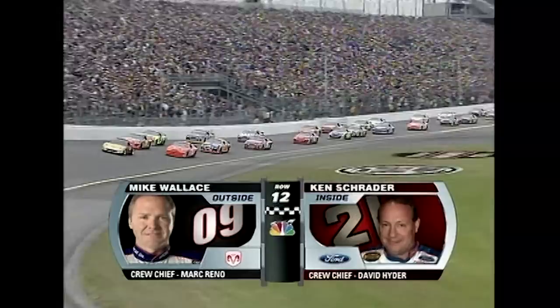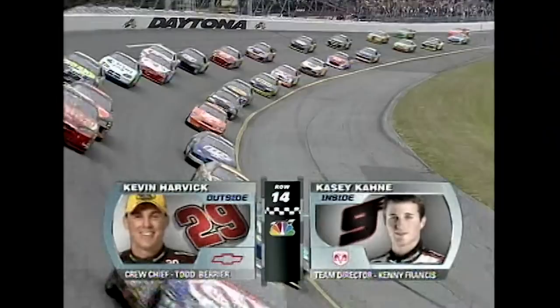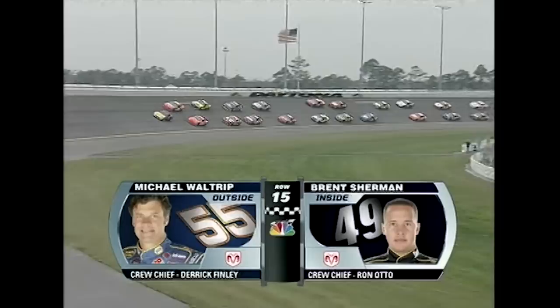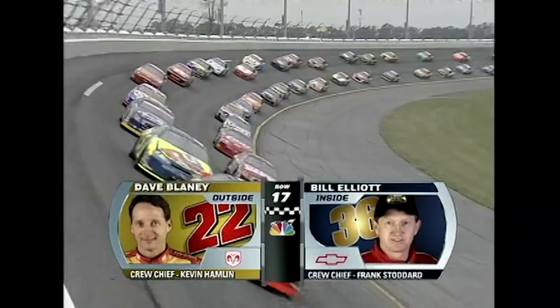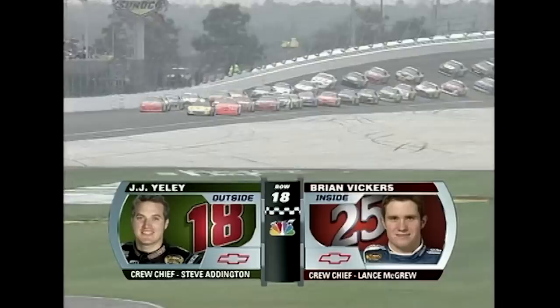Three-time Daytona 500 winner Dale Jarrett starts in row 13 and shares that row with Jeremy Mayfield driving for Evernham Motorsports. Casey Kahne on the inside of 14, and Kevin Harvick out of California on the outside. Row 15, rookie Brent Sherman on the inside. On the outside, two-time winner here, Michael Waltrip. In row 16, Kevin Lepage raced his way in, and rookie David Stremme for Ganassi Racing.